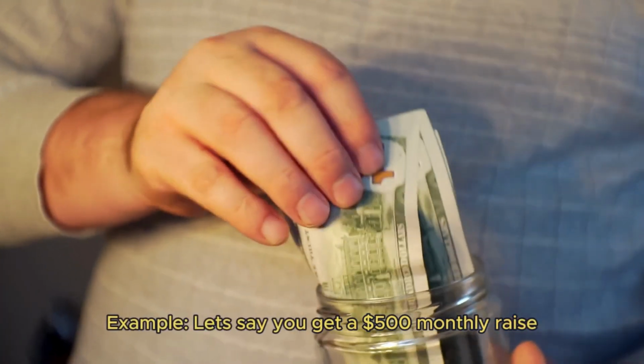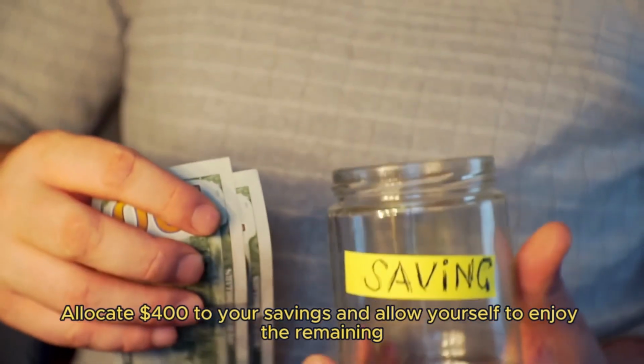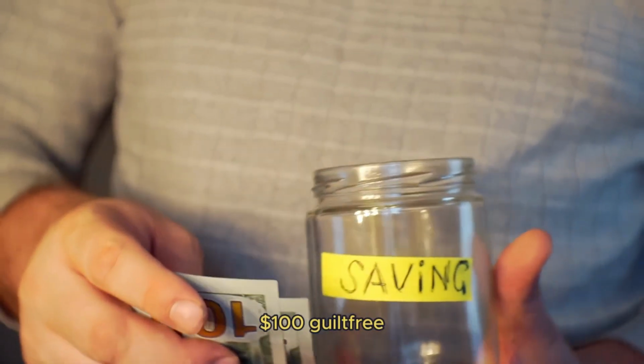Example: let's say you get a $500 monthly raise. Allocate $400 to your savings and allow yourself to enjoy the remaining $100 guilt-free.